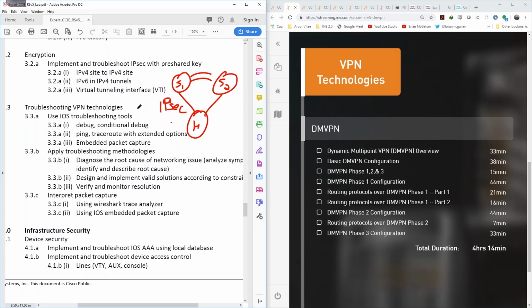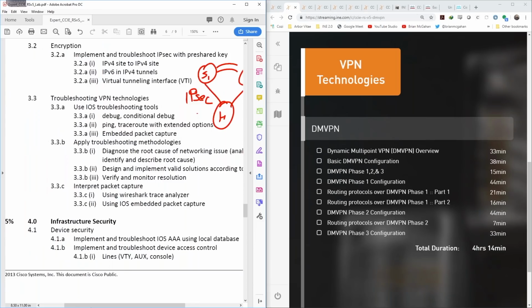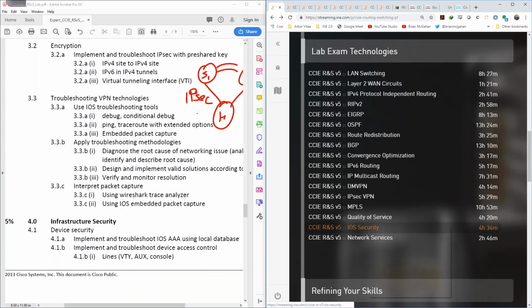Okay, next we have troubleshooting VPN technology, so that's pretty much the same thing. So in the DMVPN section, there's definitely a bunch of troubleshooting that's listed in there. Okay, next section is infrastructure security. Implement and troubleshoot IOS AAA using the local database. Implement and troubleshoot device access control. So this is kind of just generic IOS troubleshooting, that when you're practicing for this stuff, you don't really need more than one node. So if you're running something like GNS3, this is the perfect thing when you're bored and have 10 minutes, work on one of these topics. And this is going to be covered under network services.